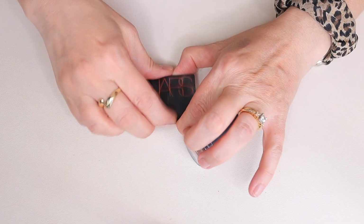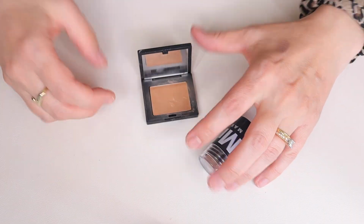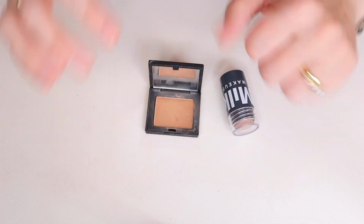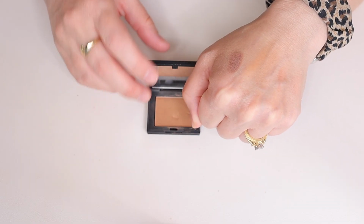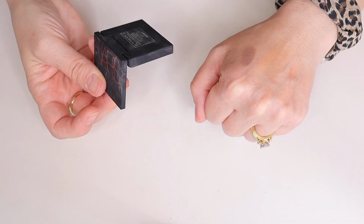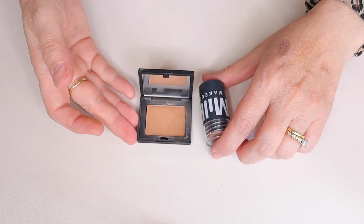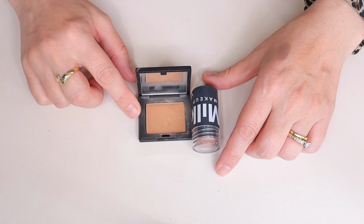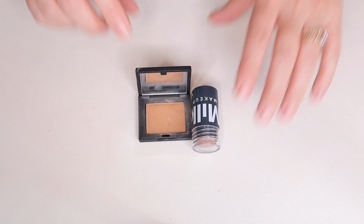And then I'm bringing my NARS one because it's more of a product that has a little bit of sheen to it. I think it's perfect for that bronzy look that you get at the beach. This is in the shade Laguna. It's a small one, and I love that I can probably use this on the eyes as well. It's such a pretty shade.